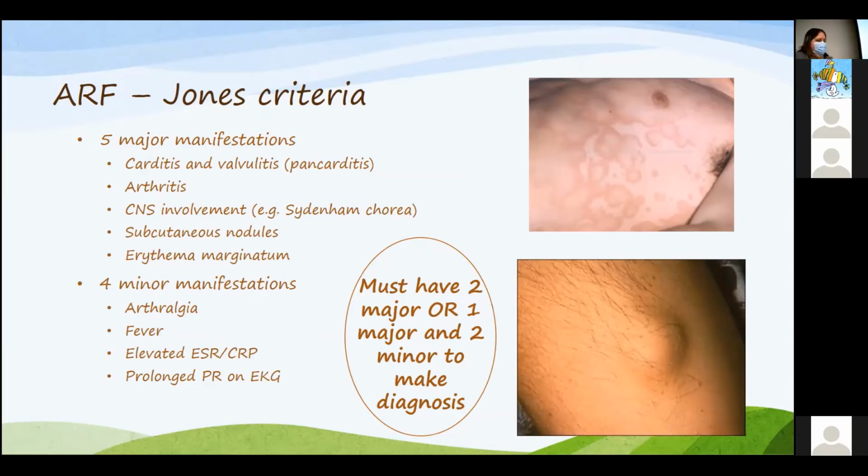So anyway, you have to have 2 major or 1 major and 2 minor to make the diagnosis, right? Okay.